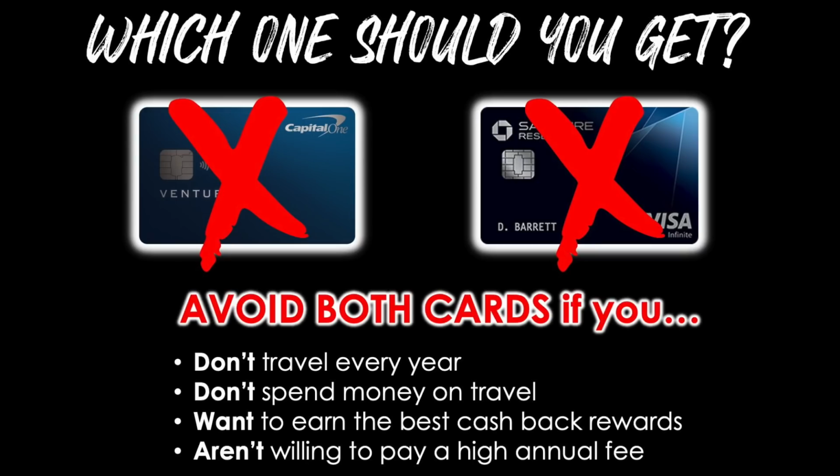So if you only travel when you have a lot of points to redeem, then these cards may not be a great fit for you on their own, at least to help you earn points quickly. In that case, you may want to consider a multi-card setup. You'll also want to avoid these cards if you want to earn the best cashback rewards possible, because there are plenty of no annual fee cards out there that may earn 3, 4, even 5% cash back, and also if you're not willing to pay a high annual fee.